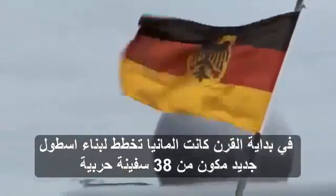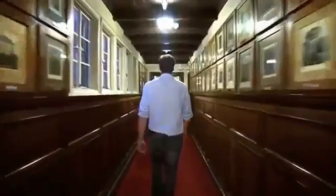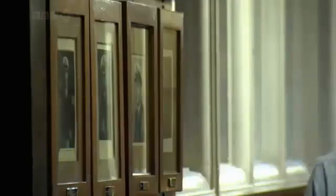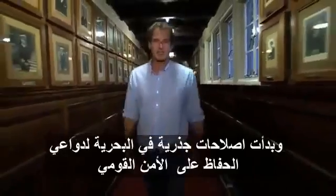By the turn of the century, Germany had a fleet of 38 battleships planned. To the British, this could mean only one thing. As the First Lord of the Admiralty wrote in 1902, the new German Navy is being built up for war with us. A radical overhaul of the Navy was now an urgent matter of national security.